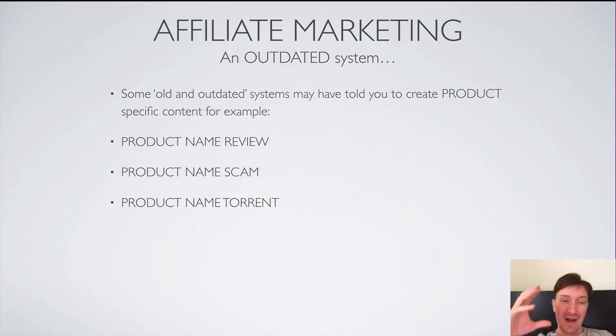So you'll rank for product name torrent, and then you won't actually be a torrent site. You'll kind of trick them into buying in, and then if they really want the product, they'll buy it, and you'll have cookied them while they're looking for the free version of it, if you get what I mean.